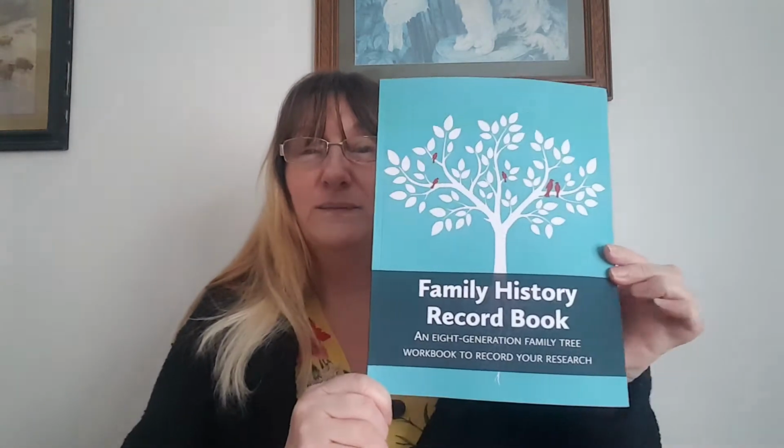So this is what we got. Family history record book. It goes back for 8 generations, and although I've got some generations much further back than 8, there is a follow-on book that does an extra 2 generations, so when we've filled this we can always purchase that one. It wasn't very expensive. It's a nice thick size book, which it'd have to be for all the generations, but I think it was £6.99 from Amazon. So if you do family research yourself, it's quite a good book and good price.